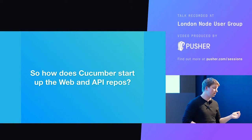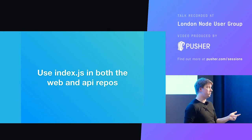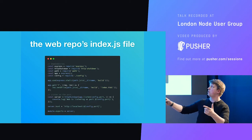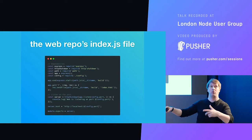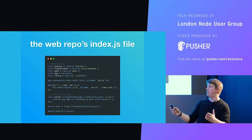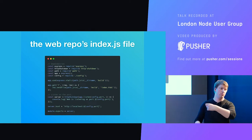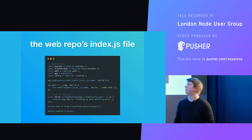And then, how does Cucumber start up the web and API repos? Well, I use index.js in both of the repos, and they contain all the loading up code. So here's an example for the front end. It's really simple. It's just Express, which is wrapped by HTTP shutdown, which allows me to then close it programmatically after I've finished. It's just literally serving up a static folder. And then it's setting a host, which I need to reference in the Cucumber steps to be able to work out what URL I need to load in Puppeteer, and then exporting the server.